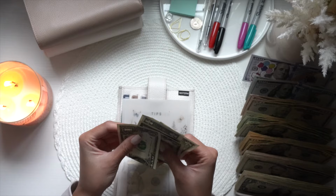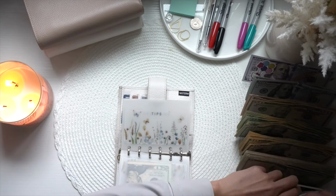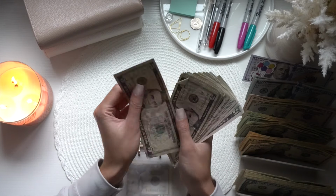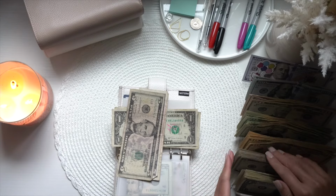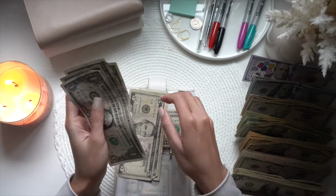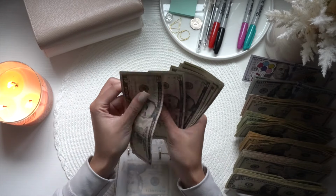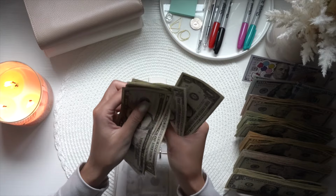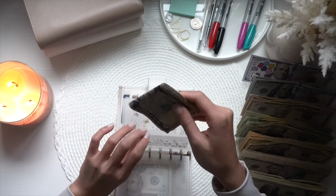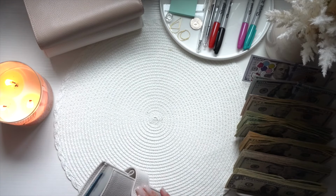Three fives and five ones, but I'm gonna switch this out because these are really good ones. So 1, 2, 3, and it's gonna get 20. So 5, 10, 15, 16, 17, 18, 19, 20. So it should have 23 now. 5, 10, 15, 16, 17, 18, 19, 20, 21, 22, 23. Perfect. And these bills are so nasty. And that is it for my wallet.